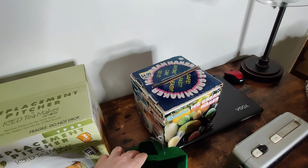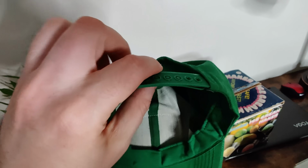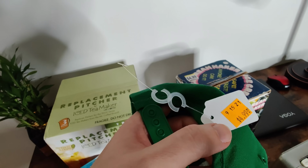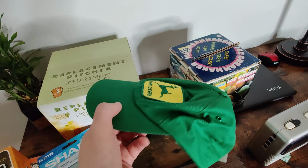You can always look on the back here. If you can see, probably not. It says K Products made in the USA. So Goodwill put $4.99 on this. They put the orange sticker, which means it's considered Halloween. Goodwill is kind of dirty around Halloween time, I'd say.